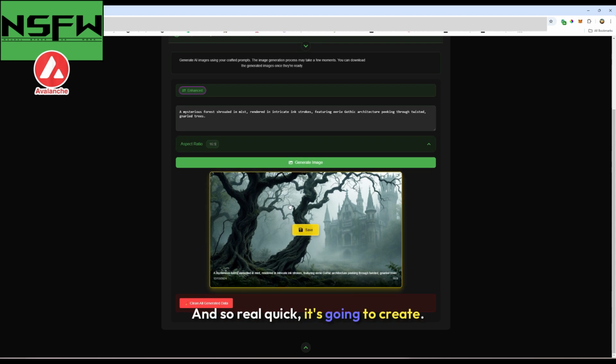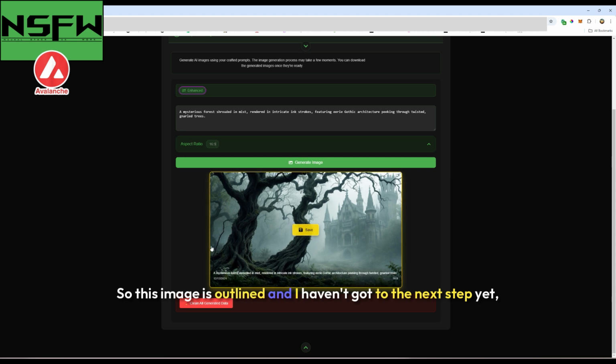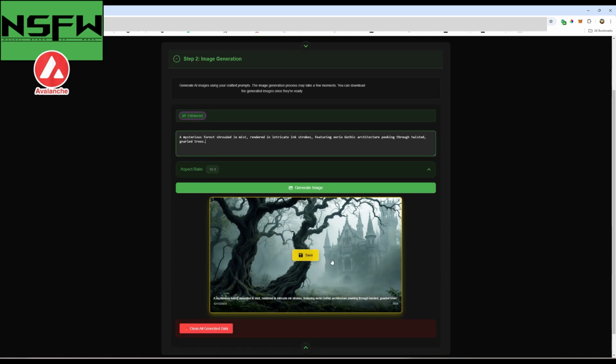And so real quick, it's going to create an image for us, and it also has the prompt associated with it here, and the time it was created, and the aspect ratio here. There are more details that are saved in the background that will be used for later workflows, and I'm not going to get into any of that right now. That's just technical stuff for later. So this image is outlined, and I haven't got to the next step yet, but next we would be looking at upscaling, editing the image, improving the image, adding details, adding text. You can actually add text in here. With this prompt right here, we could add anything we want to it.